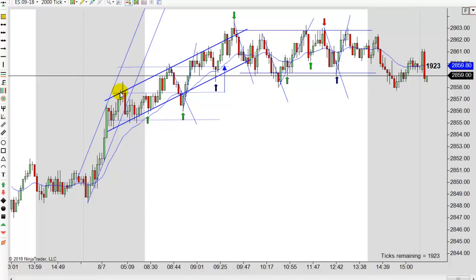And where does it turn down? Right off the high using the closes. So that gave you a great place to assume we're going to go to. Plus, if you measure this tier of the channel, the lower tier, and you just move it up, that's basically a nice measured move there. So that worked out perfect.